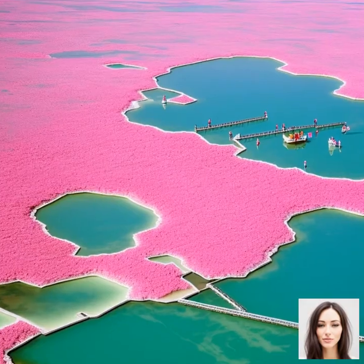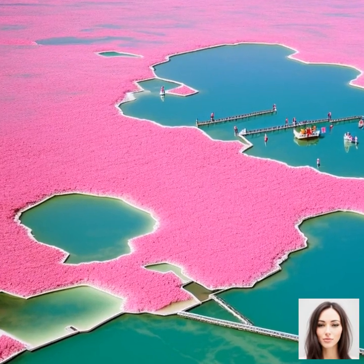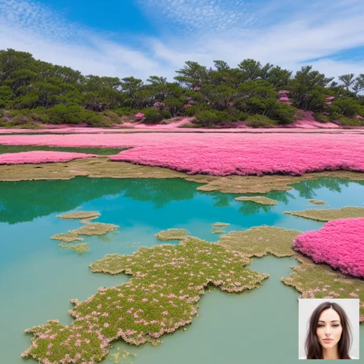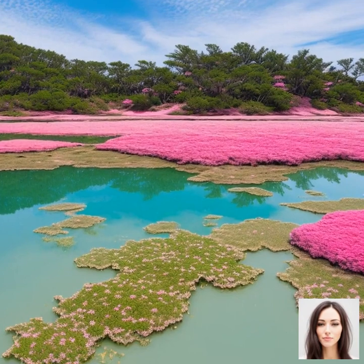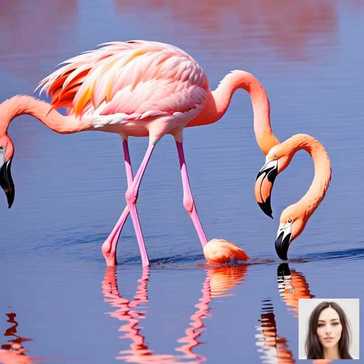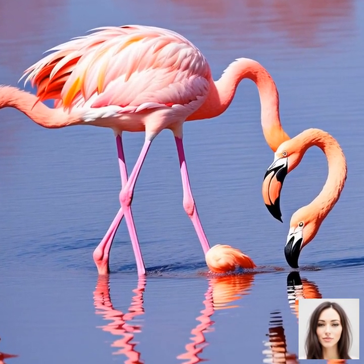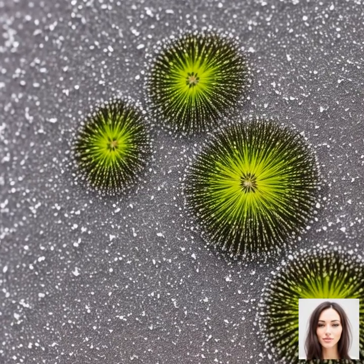These tiny crustaceans are incredibly resilient, able to withstand the extreme salt concentrations and temperature fluctuations that characterize these environments. Brine shrimp serve as a crucial food source for many bird species, including flamingos, which are often found in the vicinity of pink lakes. Speaking of flamingos, these elegant birds have a fascinating connection to pink lakes.